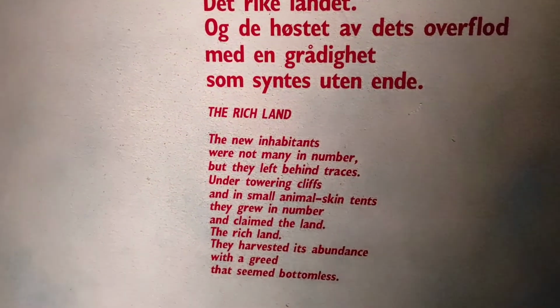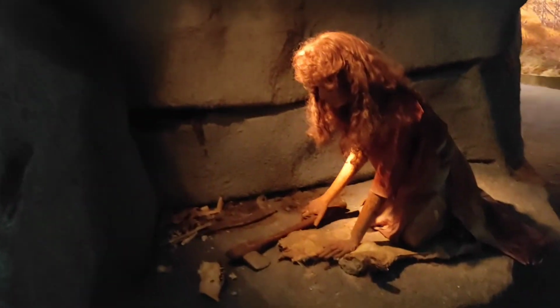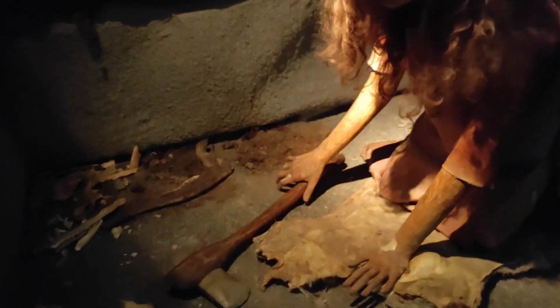We are in the museum and it's so cool. On the walls you get a description of what happened. This is like Norwegian history. They've preserved everything and it is so beautiful. This is not a real person, guys. Oh wow, I really love how they've preserved things here. So beautiful.